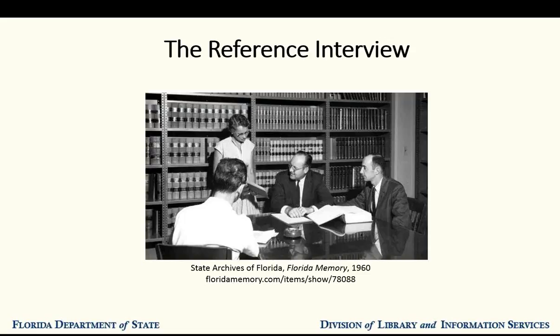So when a genealogist comes in and wants to talk, and they tell you, I need to do my family history, the first step is the reference interview. Usually what I ask them is, what are you looking for today? Are you looking for census records? Are you looking for information on a specific place? Or are you looking for information on a time period?